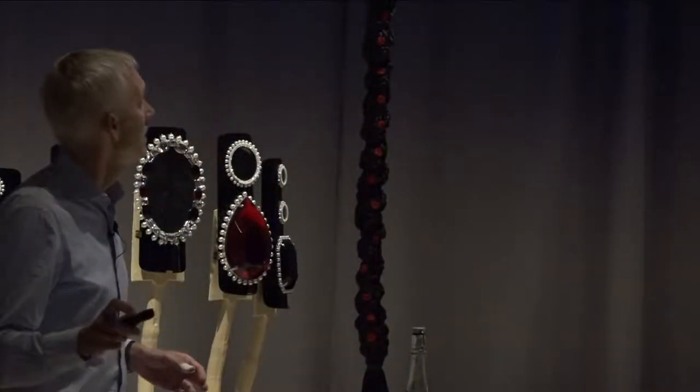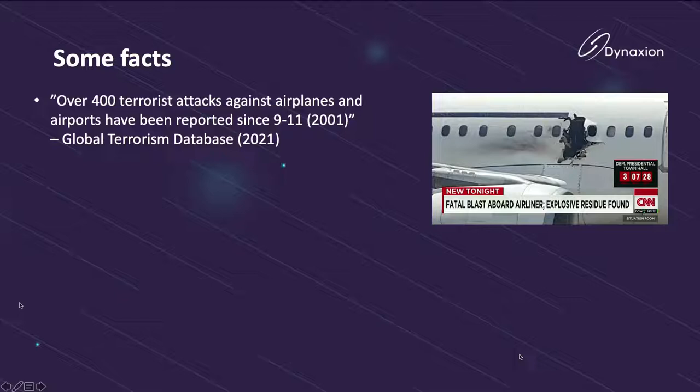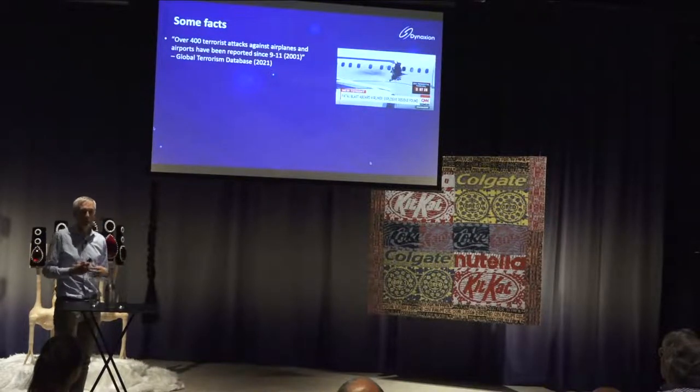First, I would like to start with some facts. Maybe you don't know this, but there have been over 400 terrorist attacks on airplanes since 9/11. And those terrorist attacks have occurred not only in airports, but also in flying planes. This is an example of a plane where a suicide bomber in 2016 blew a hole in the side of the plane. And these kinds of things will keep happening. If we talk to the specialists from the NCTV, for example, they say these threats are only getting bigger.